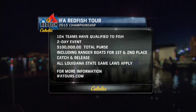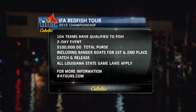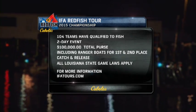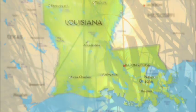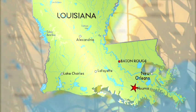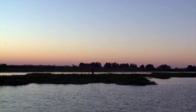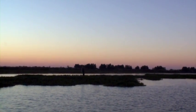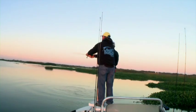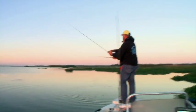More than 100 teams have qualified to be here at this two-day championship event. Up for grabs is a total purse worth more than $100,000. Head southwest some 55 miles from New Orleans and you'll find Houma sitting on the Intercoastal Waterway. From launch, many teams are making long runs south. But Keith Bird and Charlie Howell are staying close. And that's where we'll begin tournament coverage.